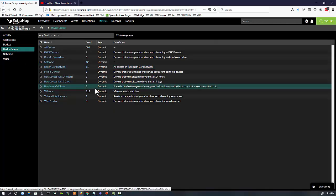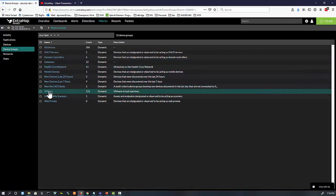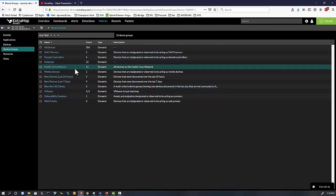And as I had mentioned, we also do this in device groups. Let me just cover that real quick. Some of these are automatic and dynamic, meaning they're out of the box. So VMware is a good example. Any box that's a VMware machine starts showing up here. DHCP servers, domain controllers. You can create your own, and they can be dynamic or static, right? So you can create your own groups for remote offices and so forth.